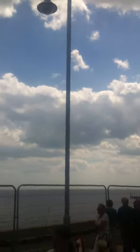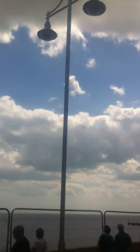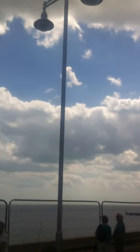I haven't seen that little Spitfire flying over. This is only the second one we've seen. I think they're supposed to be doing parachute drops.